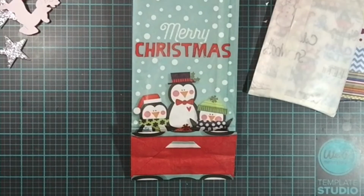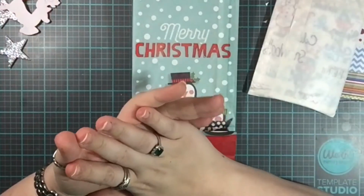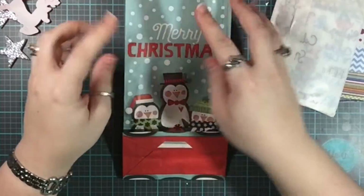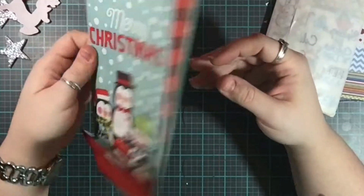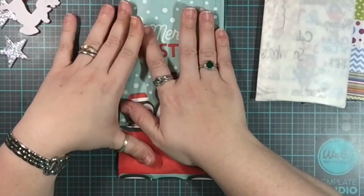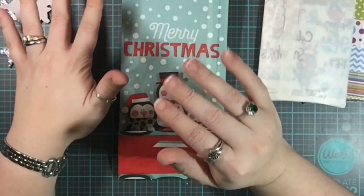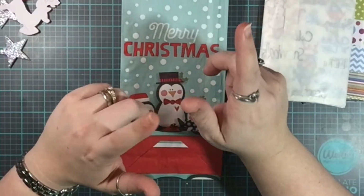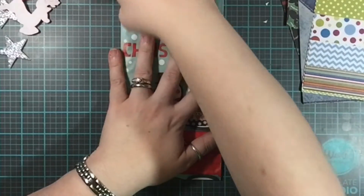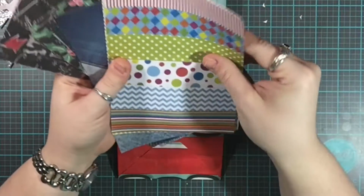So in today's video, I'm actually going to be using some of the gifts that I've been receiving. So these are from various places. This is a bag that contained a bunch of goodies from an October Project Share giveaway winning thing that I received from Missy over at Do What You Love. And this was in it, as well as the stack of papers here.